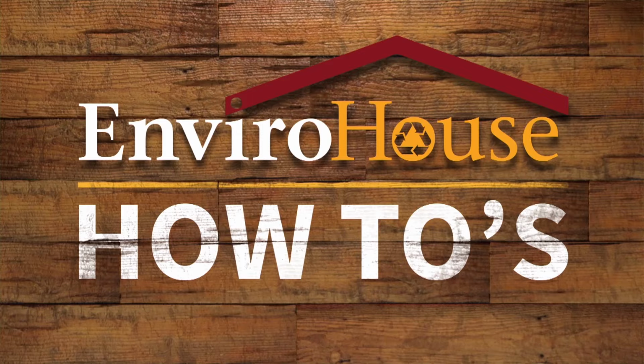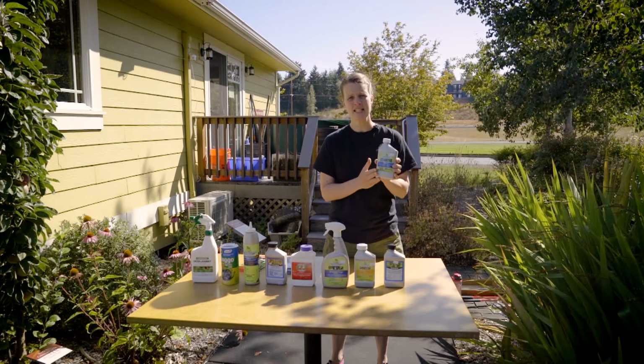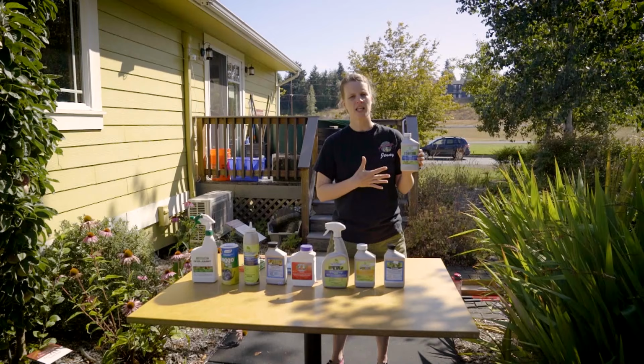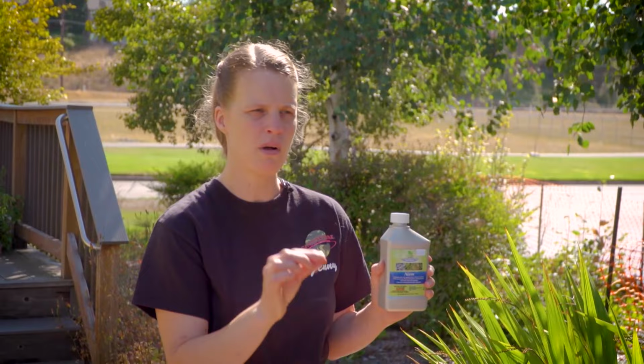Welcome to an EnviroHouse How-To. I am Jenny, and today we're going to be talking about remedies for the insects in your garden and your yard. This is neem, and neem is going to take care of your aphids, spider mite, white flies. It handles the rust really well. Now, neem is like the first go-to for any of those issues. It really handles those smaller, soft-bodied insects.